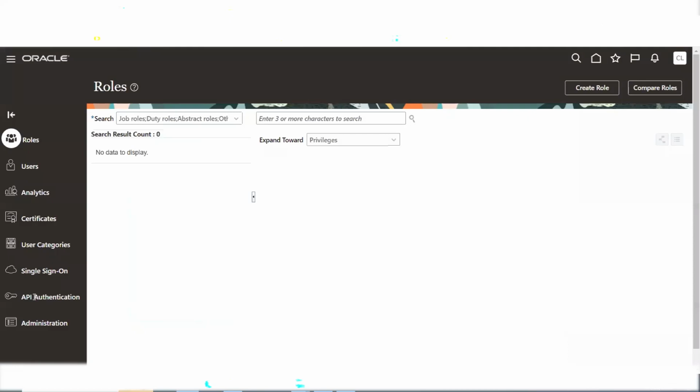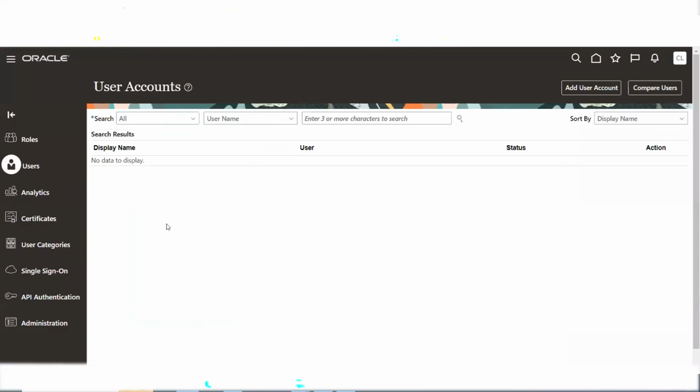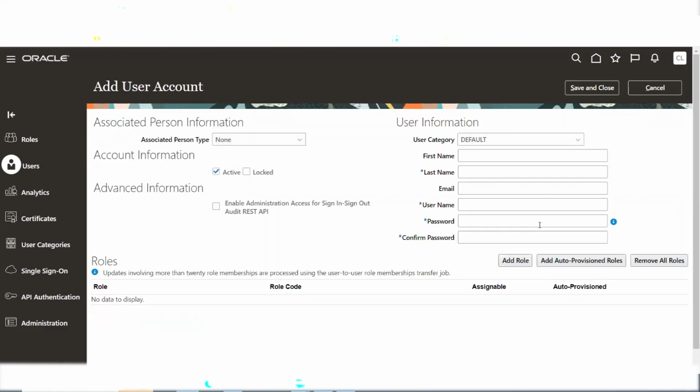What do you want to do in the security console? You want to create the users, so select users. Now click on add user account. You can create your implementation user from this page.